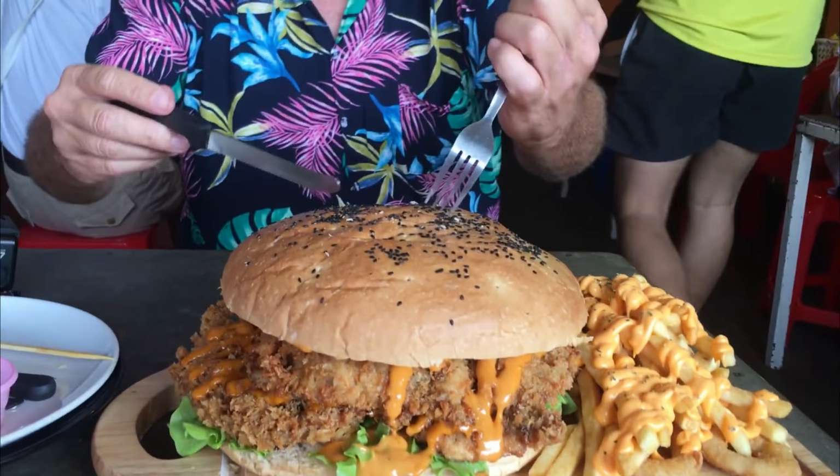The bread is also very special. I think they might custom bake that here, or at least have a local bakery bake that for them. You can't buy a big bun like that off the shelf, and it was delicious. I honestly don't know where to start.